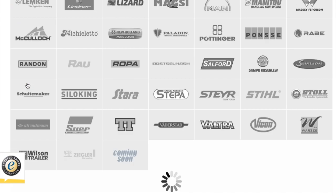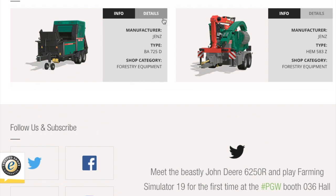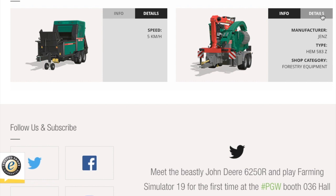Next we have the Gehl BA725D with 5 kilometers per hour of traveling speed in a straight line. We have the HEM 583Z with 250 horsepower of requirement.